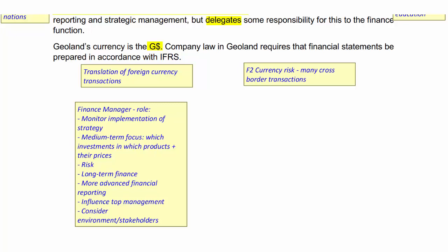You will be expected not just to consider your own company, but the wider context within which your company operates. So you'll be expected to think about competitors, you'll be expected to think about shareholders, you'll be expected to think about your impact on the environment as well.